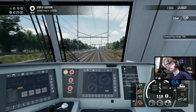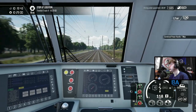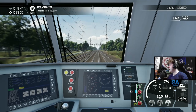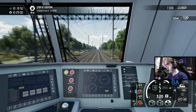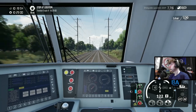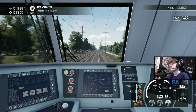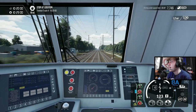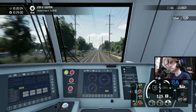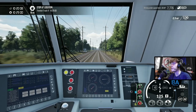Miles now, so we've done 3 miles in, what's that, a minute or two. That's not bad. If we keep that up, we might actually make it there on time. I sort of wish Train Sim World had the same thing as Train Simulator, where it predicts what time you're going to get to the station. Like an ETA, you know, it would say ETA 10:30 or something on there.